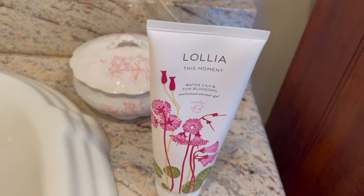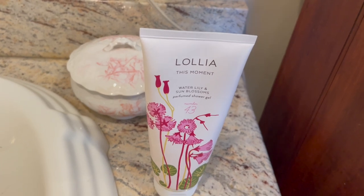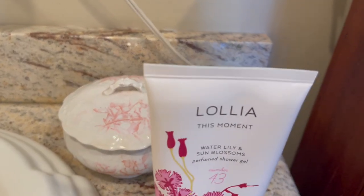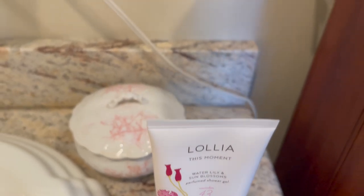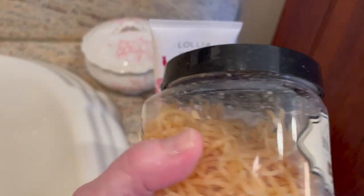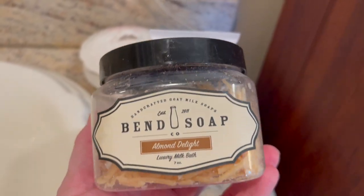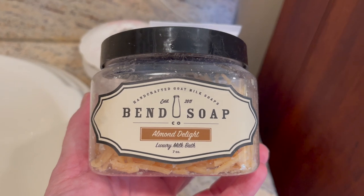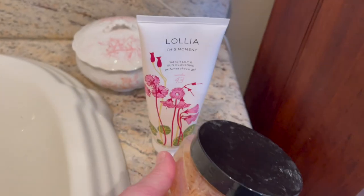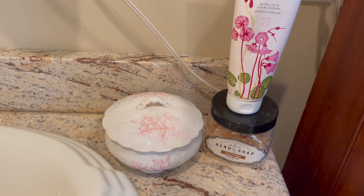I do know Linda sells, what does she sell? She has the bubble bath, and I believe the perfumes in that brand. And this is one scent that I love. And then this is, again, a milk bath. Honestly, I believe it is just shredded up soap. Extremely softening. I love this company. They are out of Bend, Oregon, I believe. And very softening, and I love their products.